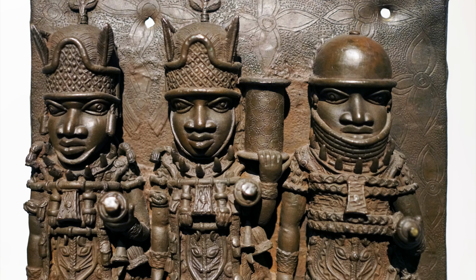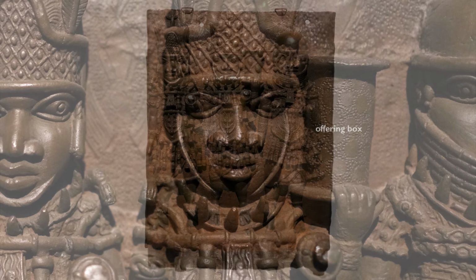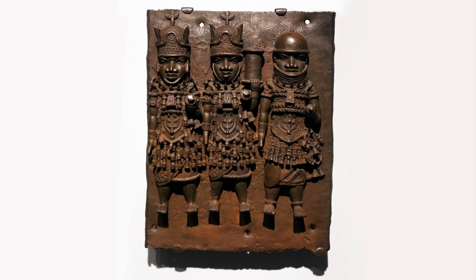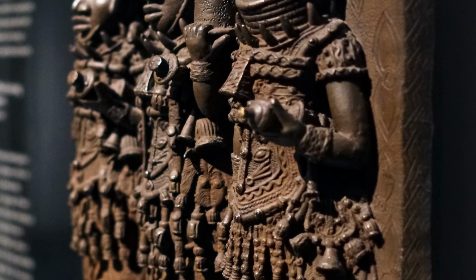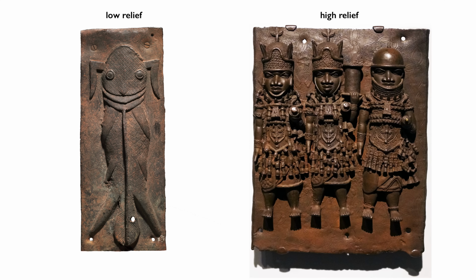So these are figures that would be processing toward the king. Because that central figure is holding an offering box, we know that those carry either a gift from a king to his subject or taxes from a subject to the king's court. The figures on either end in their left hand carry a sword that really emerges from that background. We've moved from that low relief to higher relief. And I can see how these figures would be more readable across a large space.